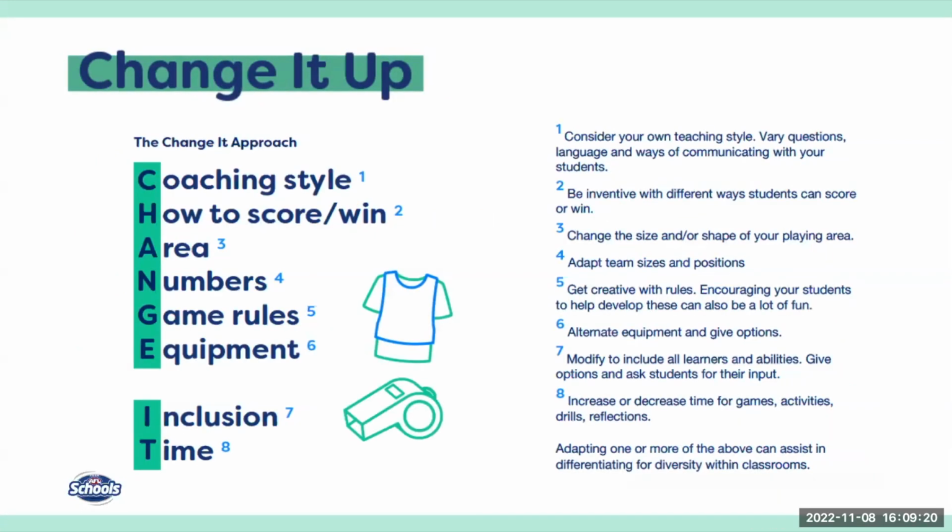So we know as teachers that classrooms are full of diverse learners. So Change It is an easy acronym for teachers to remember when considering how to modify games, skill building and activities in the PE classroom. It's worth pointing out here early that there's no expectation to modify all of these aspects when you are teaching a new skill or implementing a game. As teachers, you know your students best. So we encourage you to think about what will be in the best interests for your individual students' needs. So let's have a quick look at the Change It acronym.